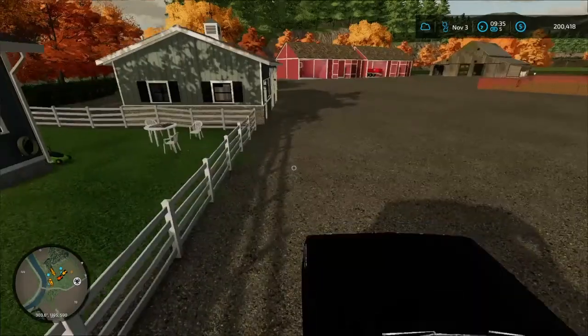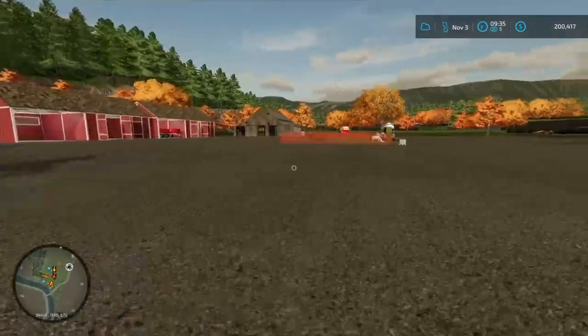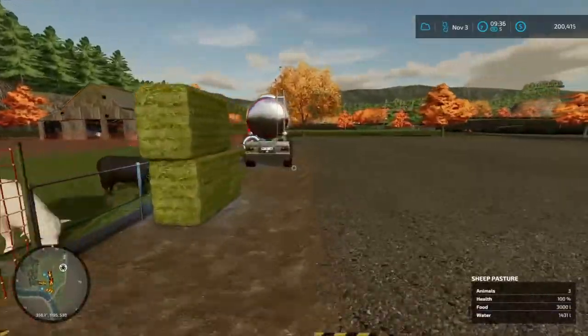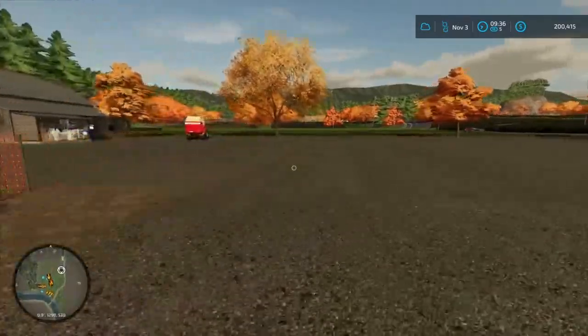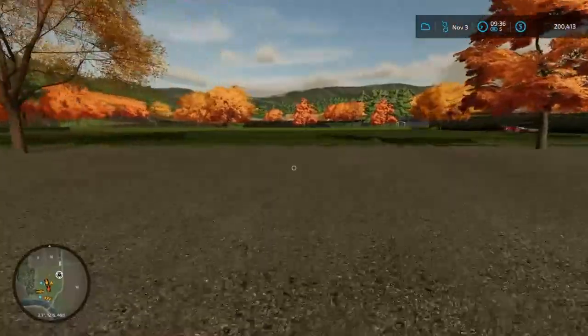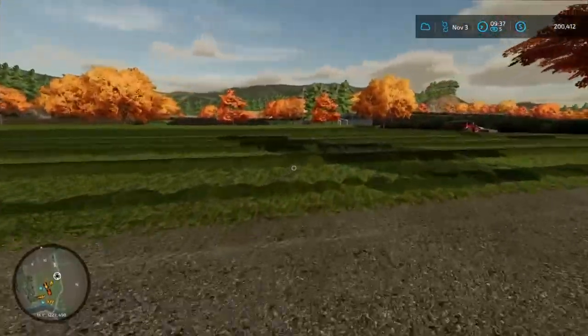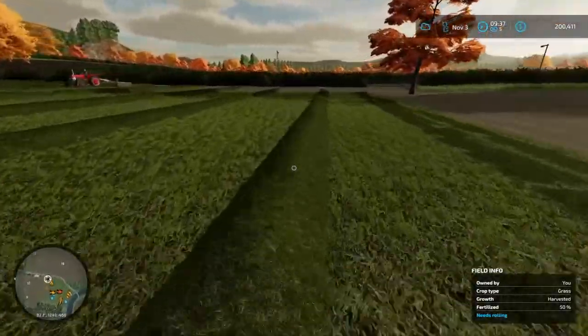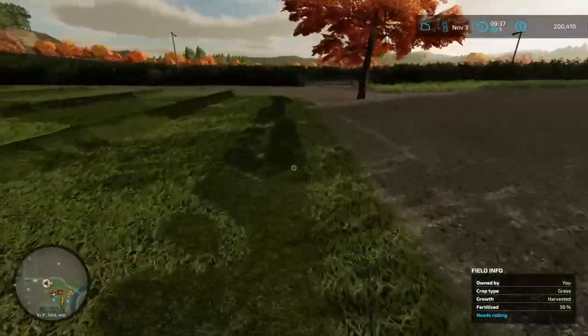Alright, perfect. Let's see if they're done windrowing. I don't think they are. I think they might be halfway down the field. So let's walk up here. And yeah, they got some rows done, so I'll probably get out the Ford's wagon and start running it.